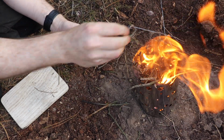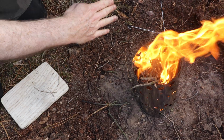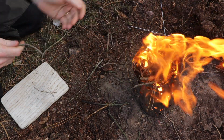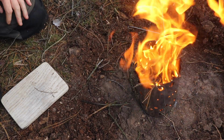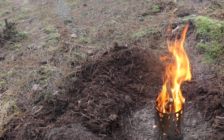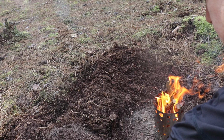I think with these stoves, you can get a grill plate for the top, and you can get a cross section thing that can lift it up off the ground, or become a frying pan holder. The camera's about to catch fire. Burns alright though, it's got loads of holes, so you get a nice draw of air up into it.